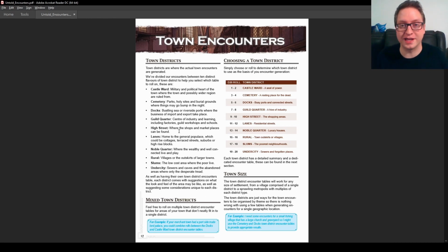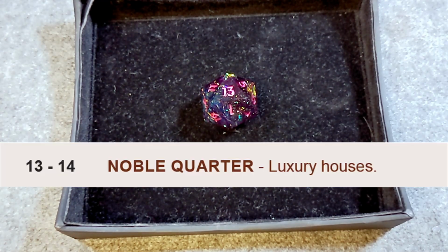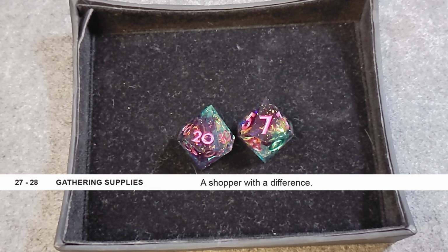Let's roll a town encounter. Rolling a d20 for the town district. A 13. That puts our town encounter in the Noble Quarter. Rolling a d100 for the Noble Quarter encounter. That's 27. That gives us the encounter called Gathering Supplies.